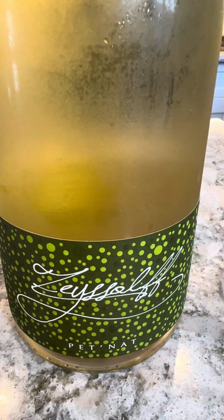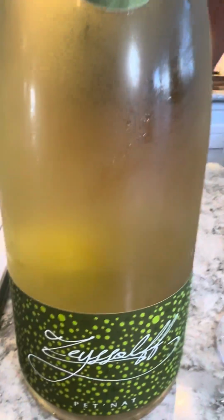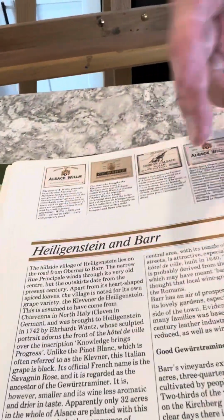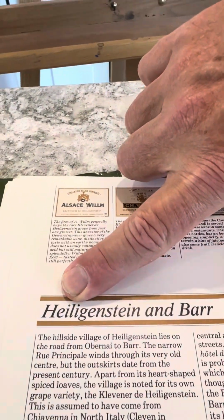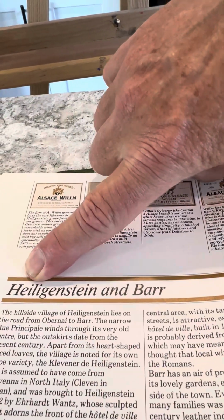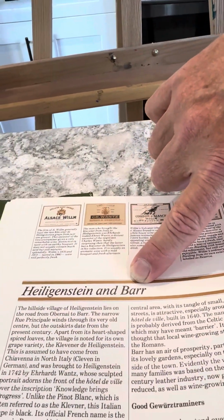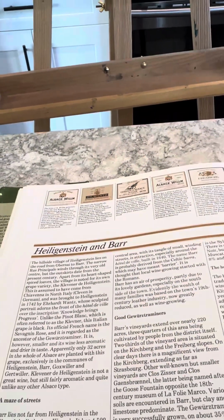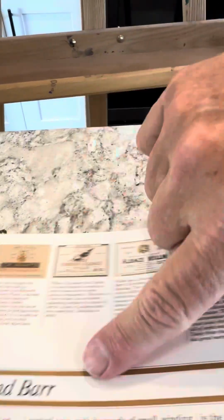So this producer is Zeyssolff, and Zeyssolff is in a very interesting place. They are located in Grüttweiler, and we broke out a book that I've had for a long time, and you can see they identify all the villages. Here is exactly where this producer is, in the villages of Helgerstein, right here in Bar. So these are identifiable villages, and then they have little what they call communes, and Grüttweiler is a commune as part of this area here.